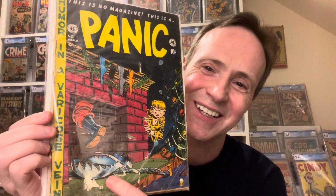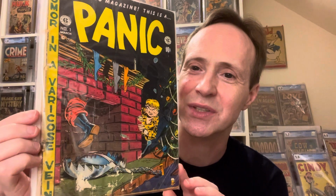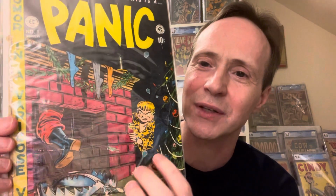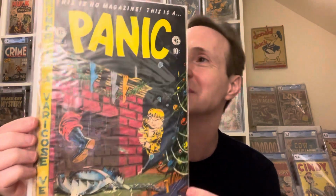So this is Panic number 1. You see Santa Claus coming down, and he's put a bear trap under the chimney. Same bratty kid. He's got this big bear trap, and Santa's about to step into it. That's not going to be a good situation. So he's trying to trap Santa. I actually didn't realize how mangled my copy of it was. It's such a low grade. It's got a whole bunch missing, and it's got a hole. Yeah, right here, there's a hole in the comic. Somebody took a hole punch to it. So this is in really rough shape. But it's Panic number 1, and you've got Santa coming down the chimney.